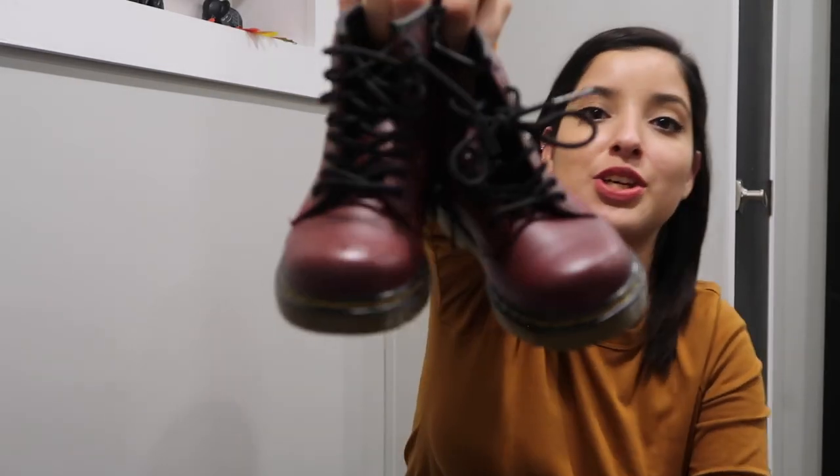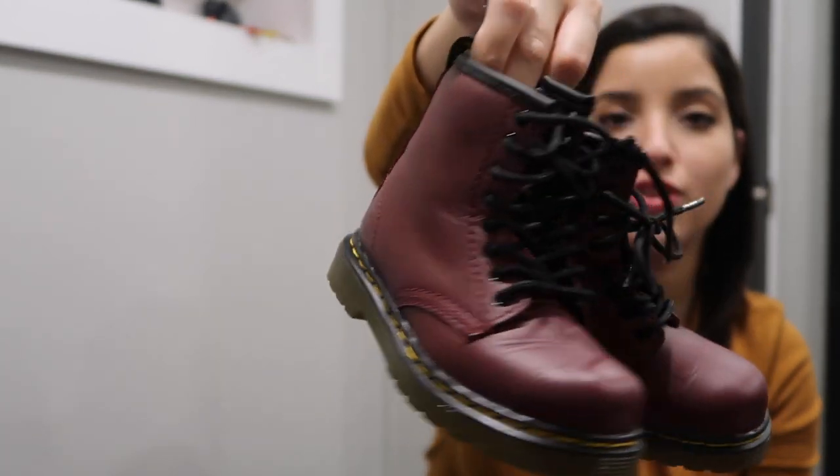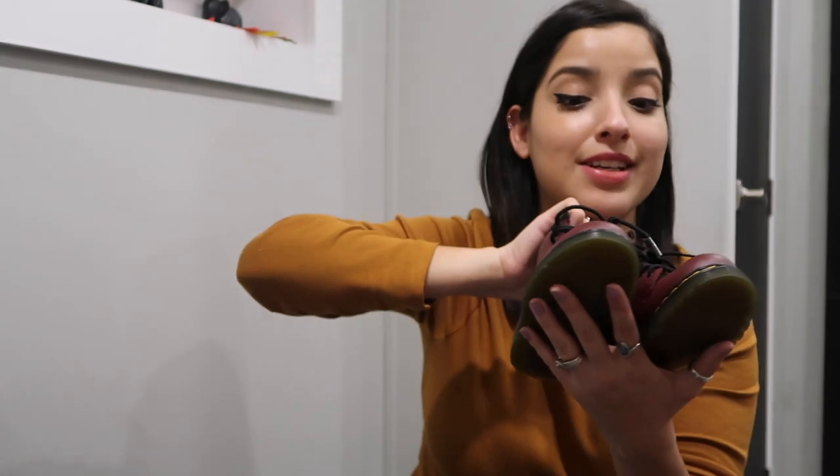So every year so far, our little tradition, mine and Jonathan's tradition for Sophie, is to get her a pair of Docs for the winter, which we're planning on doing for Stella as well. 2 years ago, she had the hot pink Docs. Last year she had the black Docs, and this year my mom got her these. They are so freaking cute. These are the maroon little Docs. As you can see, they have been worn because Sophie absolutely loves her boots. I don't know why, but she does.